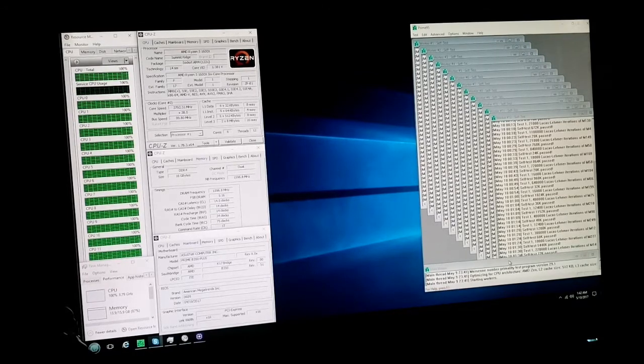It's probably gonna pass. I ran this chip in Cinebench at 3925 and I dropped it down 100 and change, and I found this consistent across the board no matter what chip I test. If I can run 100 megahertz and change higher on Cinebench, drop it down and it'll run Prime.